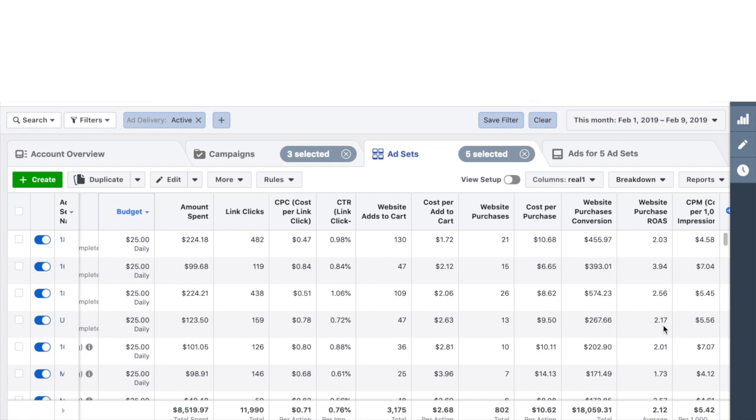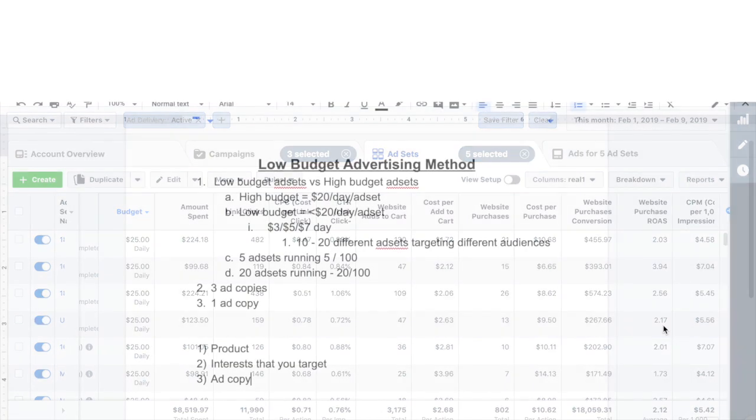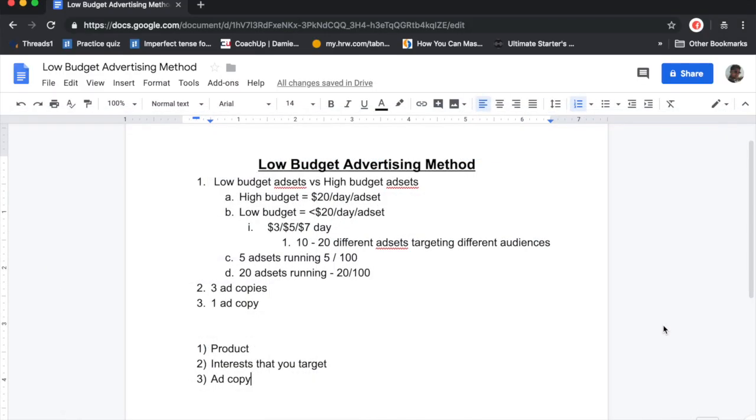So going back to low budget advertising, if you're in this for the long term, you want to save your money and also get consistent long-term results, low budget advertising is the way to go. But once you find that winning product, it is necessary that you mix it up with high budget ad sets along with low budget ad sets to really test which type of ad sets give you the best results. But this video was on low budget advertising.